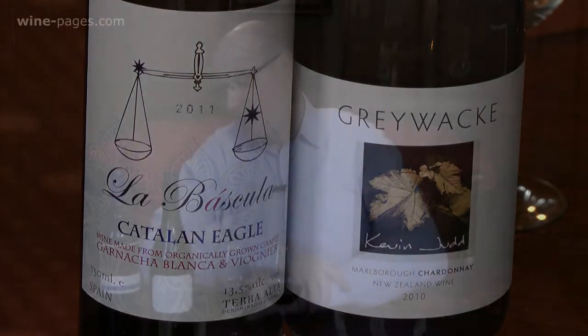Now, my pair of reds is an equally interesting pair, and I've gone Southern Hemisphere again, gone to the Antipodes for two contrasting but delicious wines.